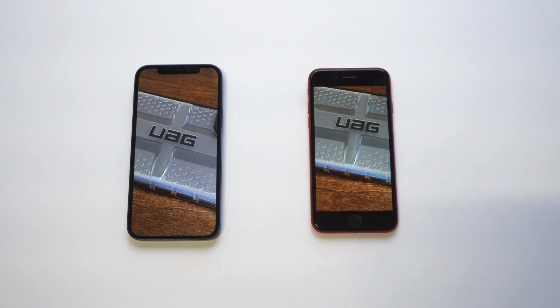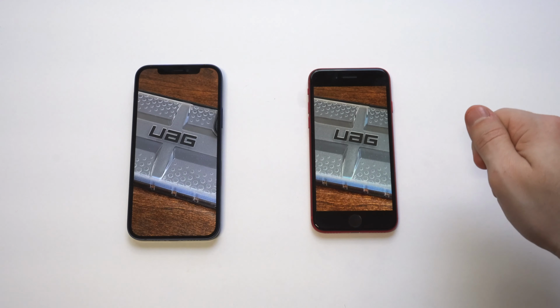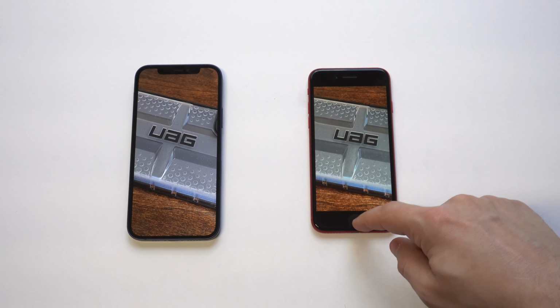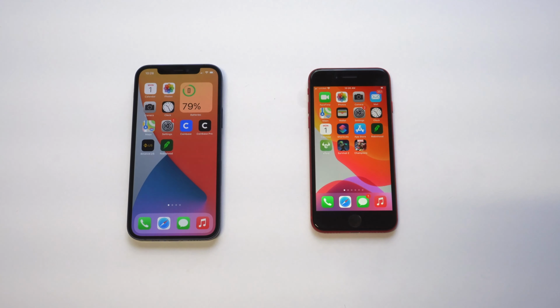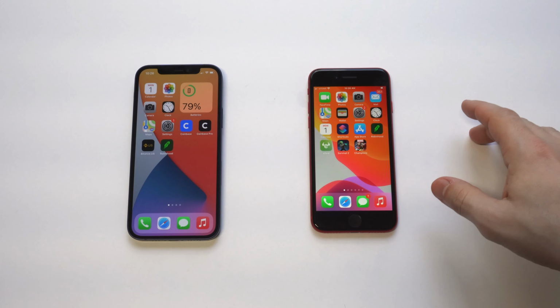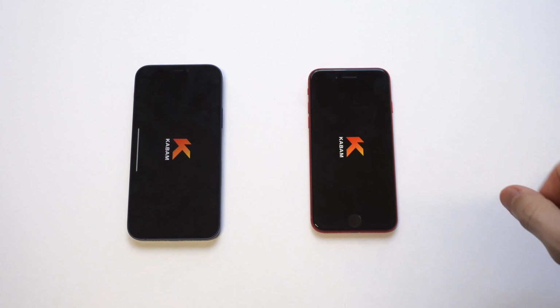I did want to pull up the cameras on both phones real quick here. I took a picture of my S21 UAG case, and I just wanted to show you the camera quality on both phones. The SE2 by no means has a bad camera at all. It's not going to be as good as the 12's, but at the same time, it's still a good camera.